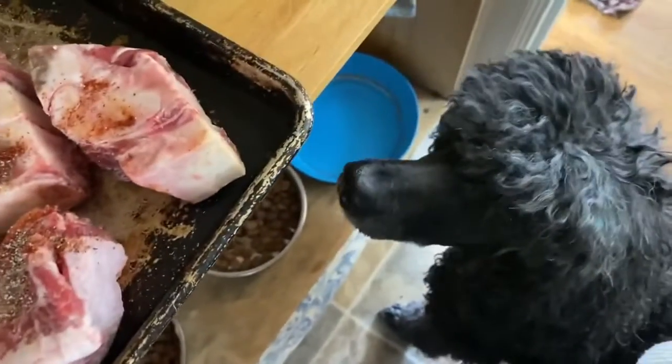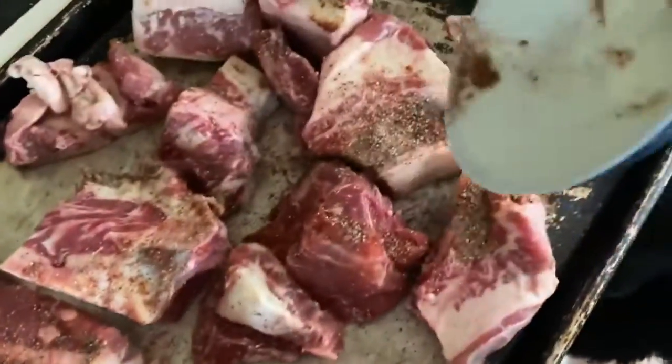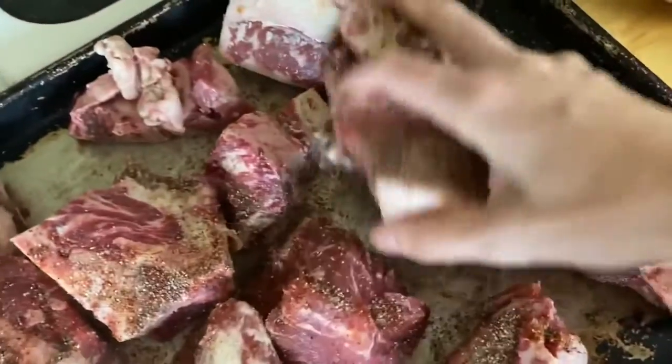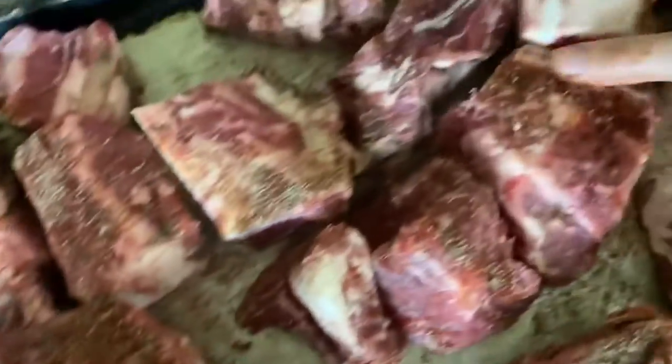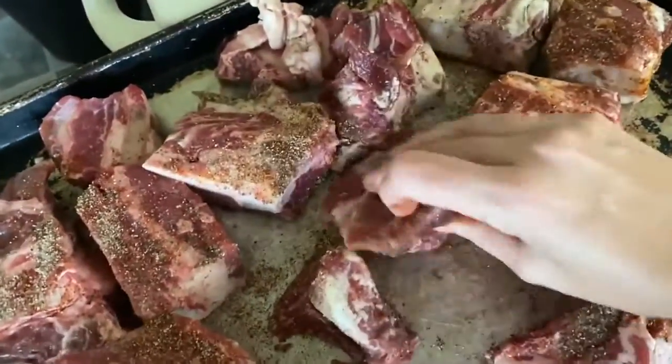It's impossible to cook meat in my kitchen without having 2 poodles flanking me. Please remember that cooked bones should never be fed to dogs as they are brittle and can cause splinters and internal damage. So don't worry, my dogs won't be getting any cooked bones, but they did get some little bits of cooked meat at the end.